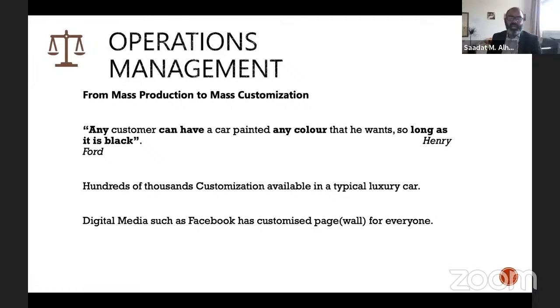There's a very famous saying from Henry Ford, the founder of Ford Car Company. He said, very famously, any customer can have a car painted any color that he wants, so long as it is black. What it means is that Ford was the first company to mass produce cars. Cars were there before, but they were made in small batches, so there were issues with operations and variety, and it was expensive. And he came up with this idea that, look, we will mass produce cars, but we will paint only black. So there will not be any variety whatsoever.